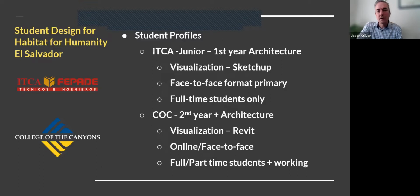The students that were involved were all basically first and second year students, because we're a community college. Most of their students had just finished their first year of architecture classes, so they had some experience with some 3D modeling. They were all full-time students. Our students had a little bit more in the way of computer skills, but they were also working full-time, most of them. And so trying to mesh up those different student profiles was unique.